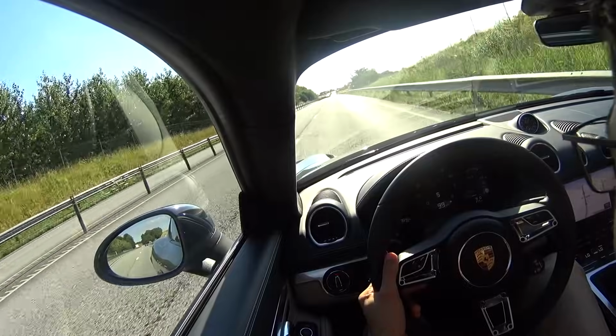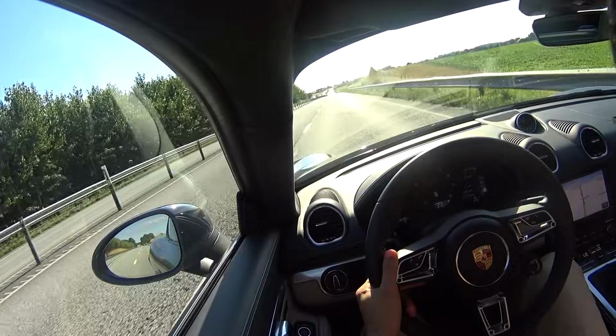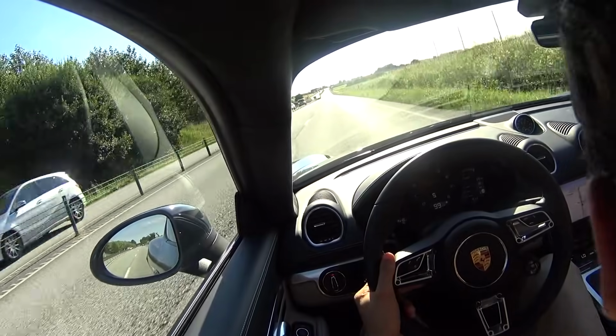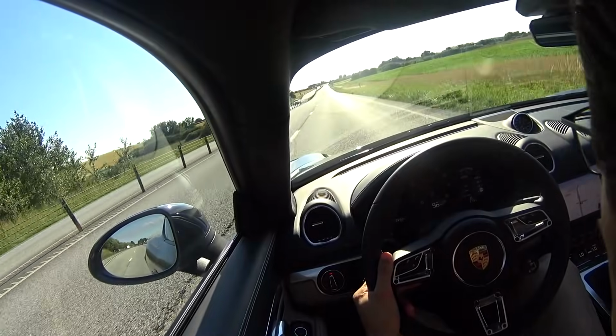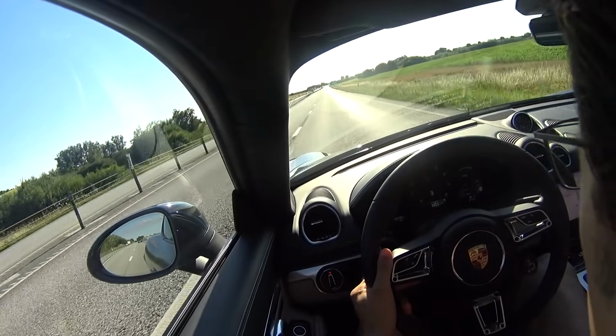So I also heard something of the sound. That is, we do have this sport exhaust where you can change the valves. So there's a separate button here as well. And if you activate it, it gives you a little bit more sound fun. For example, like this now.